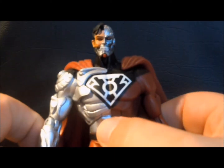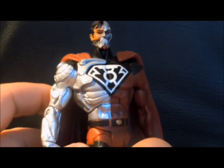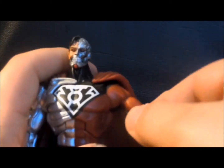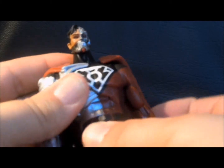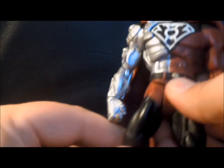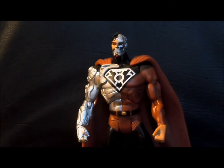I'd recommend him. The face is really cool. Glowing red eyes. The cape is the standard Superman cape. The pin and socket shoulder. You can swivel at the upper arm, bend at the elbow, rotate the wrist, or ab crunch, rotate the waist, legs can go forward, back, to the side, rotate at the thigh, bend at the knee, and bend at the ankle. I would recommend this figure.